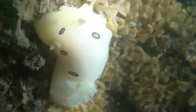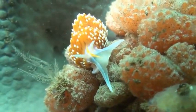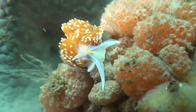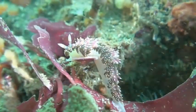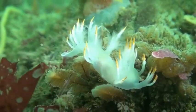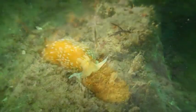We often would find a nudibranch that we've never seen before and didn't even know that occurred in this area. We've even found nudibranchs and sponges that were growing and living their whole life on top of crabs. And it looked like the reef until the crab stood up and got up and walked away with the nudibranchs and sponges right on their back.